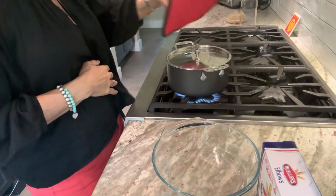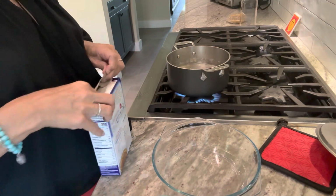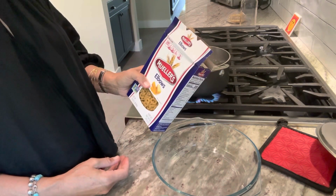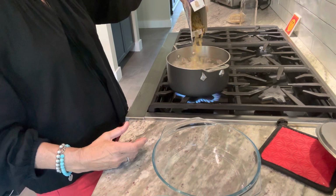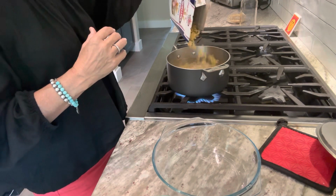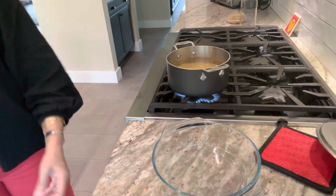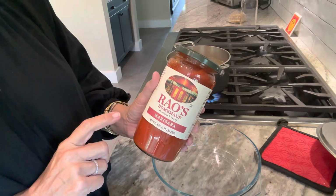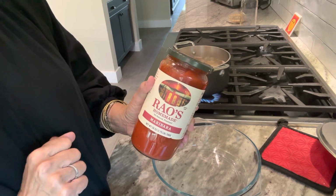And I am literally just winging this. I have my salted boiling water, and I'm going to add about half a pound of elbows, or a little less than half a pound. I'm going to mix the ground beef with some of the Ralph's homemade marinara and add some Italian seasoning.